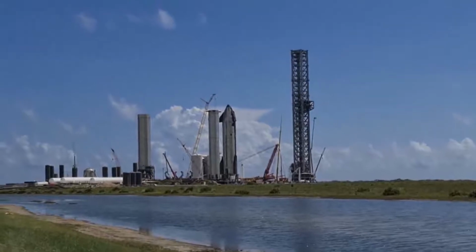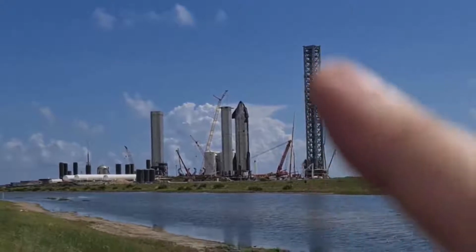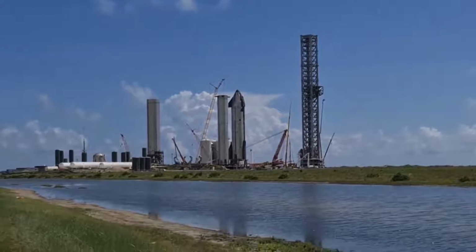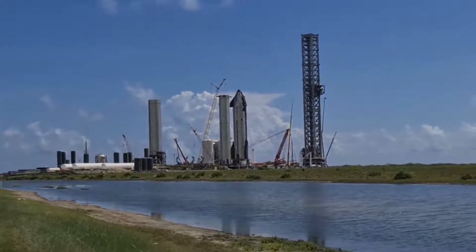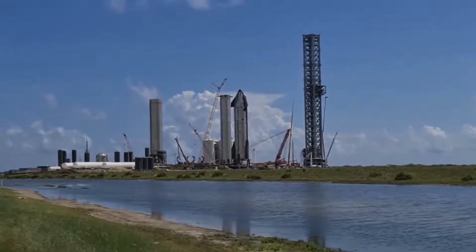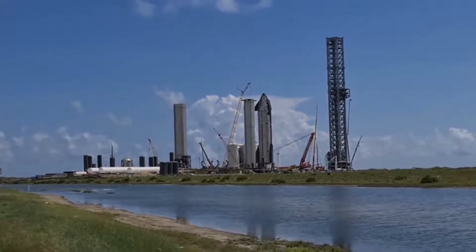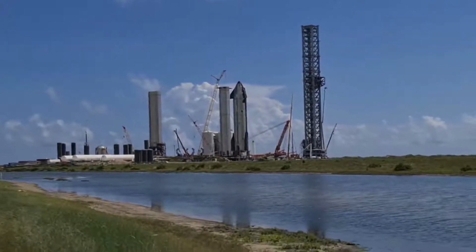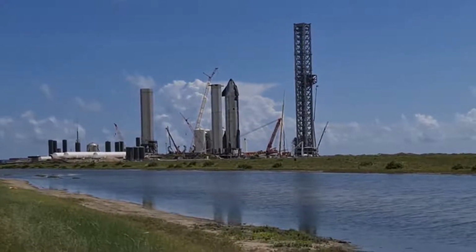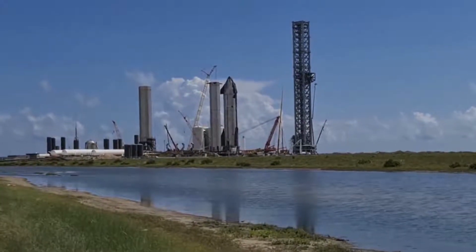We've now arrived at the launch complex. This is the launch tower, which was built in 8 or 9 segments and just bolted together. Next to the left is ship number 20, and you can see the fins on it and some of the heat shield tiles. Immediately to its left is booster 4. You can see the grid fins at the top, which will guide it to the ground upon its re-entry.